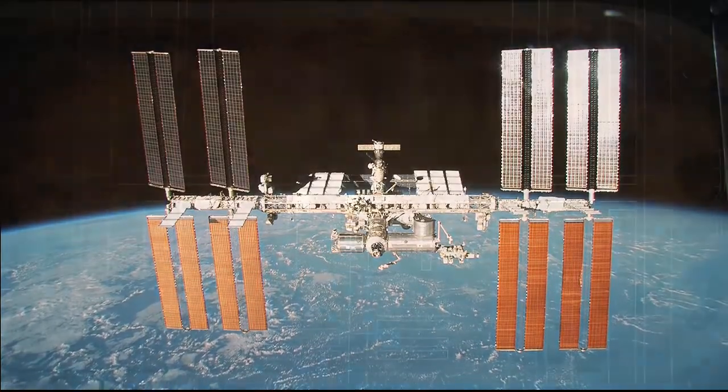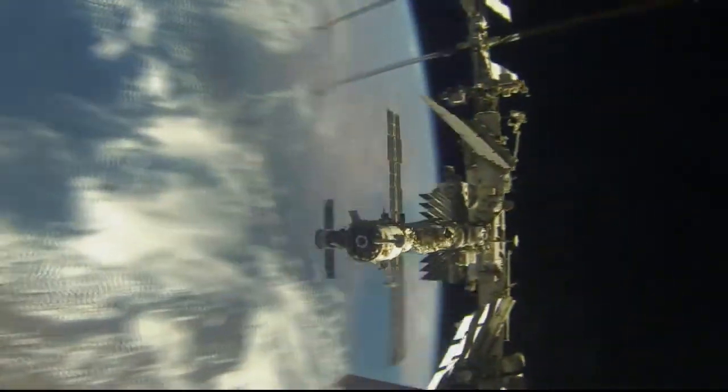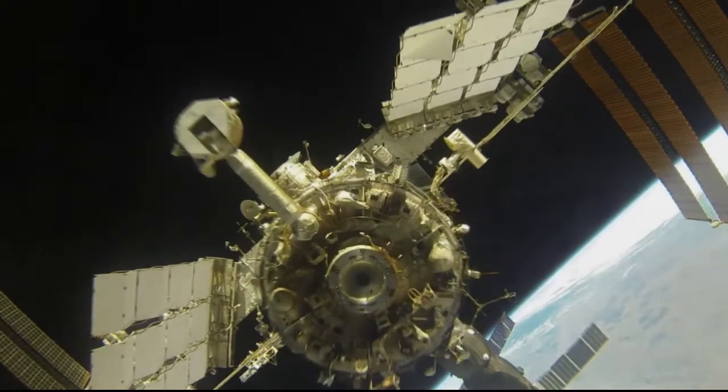The space station, its history is really interesting. It's been up in orbit for almost 2 decades now. Let's take a close look at how the International Space Station came to be and its role in furthering human space exploration. The International Space Station, a football field-sized, million-pound laboratory flying around planet Earth at 17,500 miles per hour.